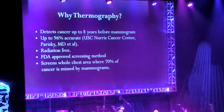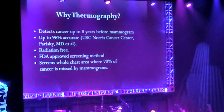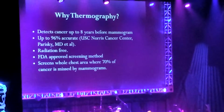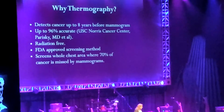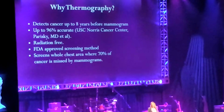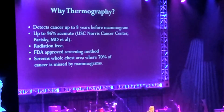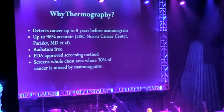And it's radiation-free, no side effects. You know what it's doing? It's actually reading the heat emissions off of our body. And it's FDA approved. So you probably say, wait a minute, if this stuff is so great, why don't we know about it? Well, just like chiropractic, the medical money machine, I guarantee it.